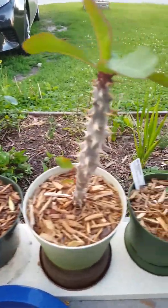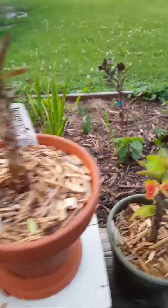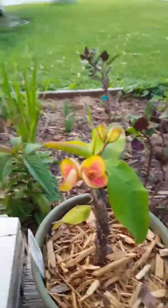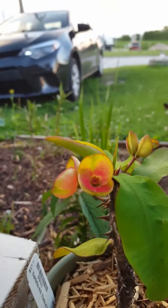So, yep, just an update on my crown of thorns. I collect quite a few of these. And look at that flower. Isn't that beautiful? Just gorgeous.